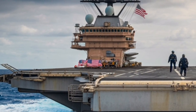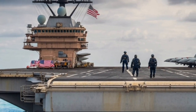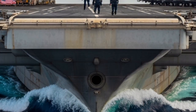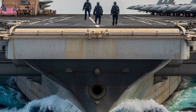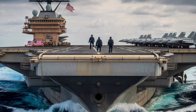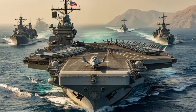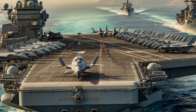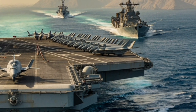Despite its offensive focus, the USS Abraham Lincoln is also designed for self-defense. Layered systems, including surface-to-air missiles, close-in weapon systems, and electronic countermeasures, provide multiple levels of protection against threats ranging from incoming missiles to hostile aircraft and small surface vessels. While the carrier is usually accompanied by a strike group, which includes destroyers, cruisers, and submarines for additional protection, it retains enough onboard capability to respond to threats independently.